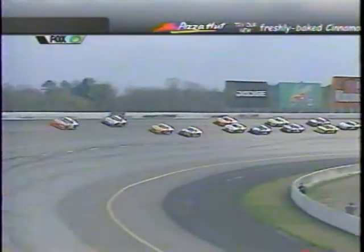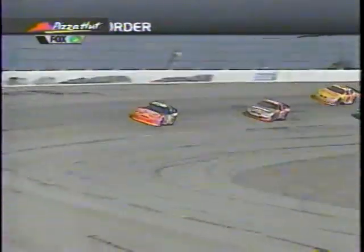We had no business back there in the first place. But Martin is still in it to win it. He's one of 11 cars on the lead lap as we get the restart, with 52 laps to go in Darlington.